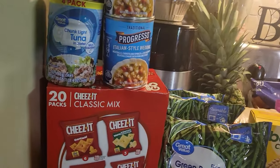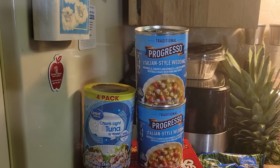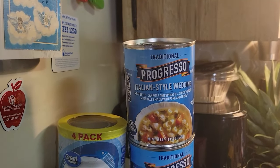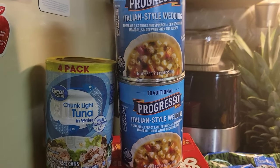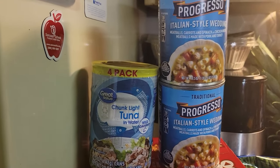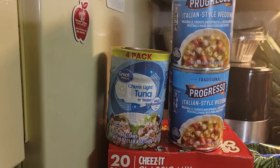So we have some soup up top here. I like Progresso soup, and that's the Italian wedding soup. It's very good. I have to fight over that from my family though, because they like it too. But we have some tuna. I'm gonna make some tuna salad this week.